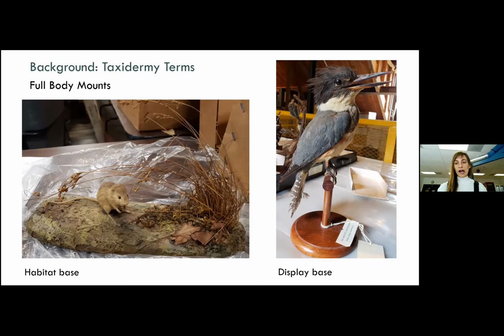And that can just be kind of really classic. I like that aesthetic a lot. But sometimes in collections, whenever I see display bases like that, it signals that it's a really old collection. And by old, I mean prior to the 1900s, which is really great that that organic material will last that long. Then we also have full body mounts within dioramas.